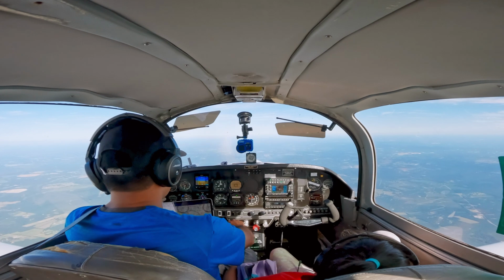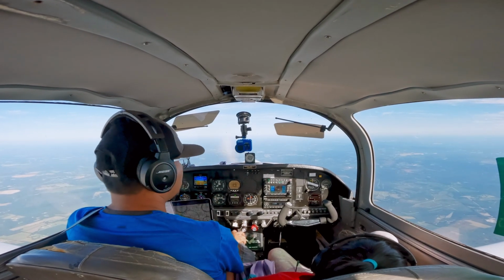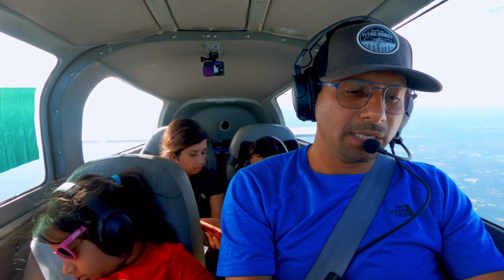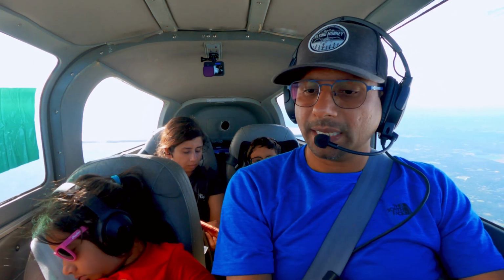It's been showing 43 knots of wind, which is not correct. Since it's VFR, that's fine. It is because of the difference between the actual heading and the heading of the G5.